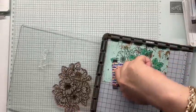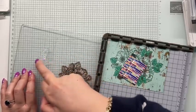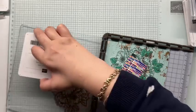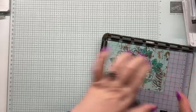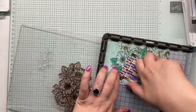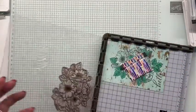So what I want to do is put this piece back. I do need to season this stamp because it's the first time I've used it. So that should be enough. And then I've got to find something to pop this on. I'm thinking crumb cake might be the way to go. Oh, that is very subtle, but it's there. Just that's going to be good.